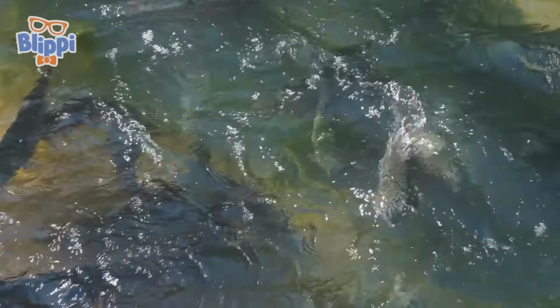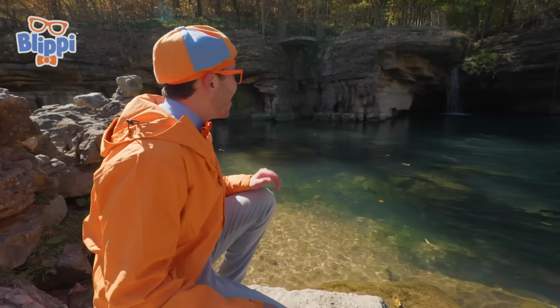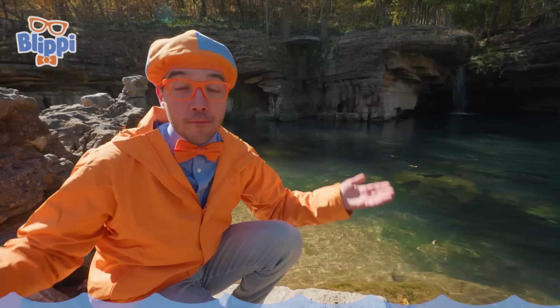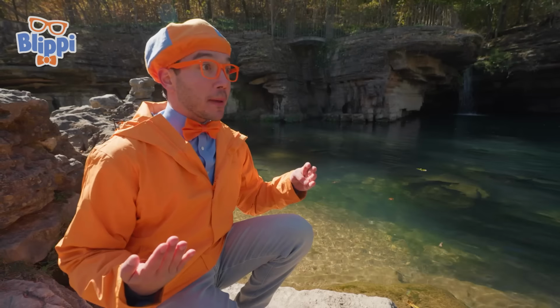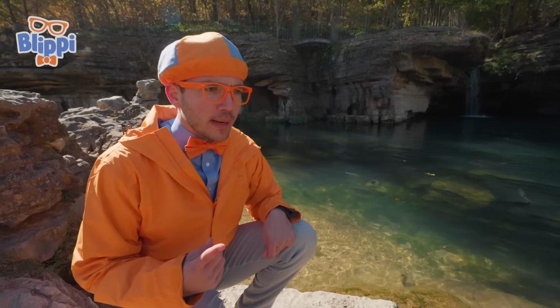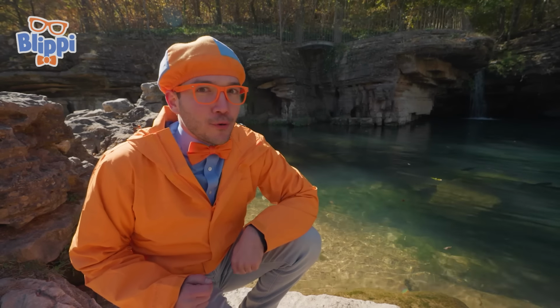Oh, look at them swim. Whoa, hello fish. Hello, fishies! Well, yeah, they're going really fast. Rainbow trout are the fastest freshwater fish. Oh, they love swimming around and jumping. They can even jump 4 feet in the air. Oh, wait a minute. I like to go fast and jump, and I do like to be colorful.